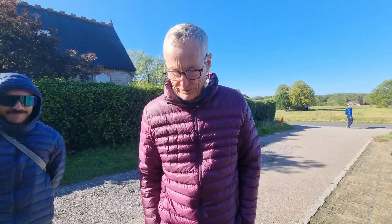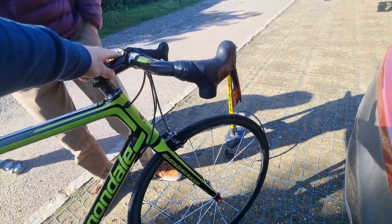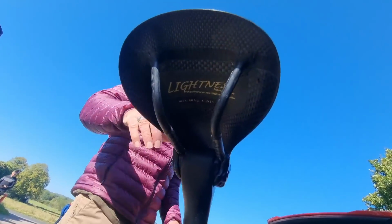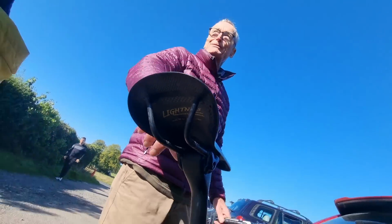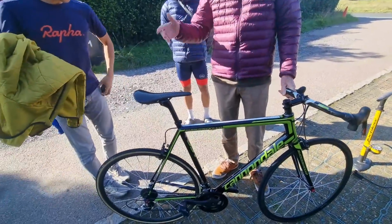4.85. I think it's about 4.9, but last year it was 4.7 because I had all the front. Jesus Christ! Front chain ring off. That is insane. AliExpress saddle. This is a German thing. That's like three. I think you've definitely been the coolest bike award of this year's hill climb.